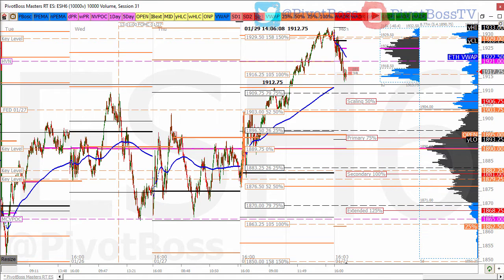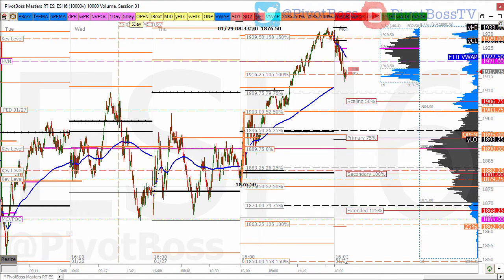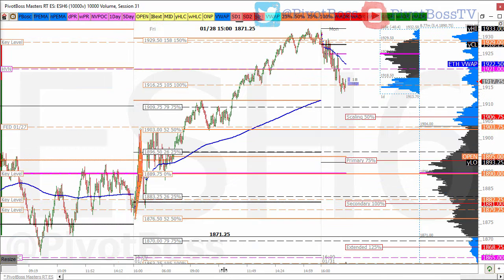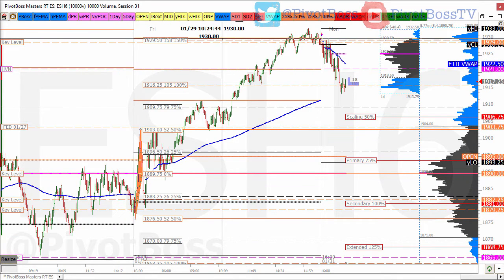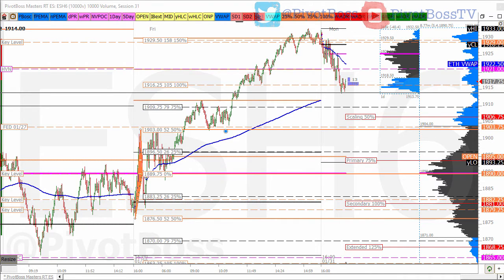So again, here is the key range we had from Friday's market, 1903 down to 1876 half. The 100% target was 1929 half. We reached that target. So now ideally what would happen is any pullback into the top of this range should be considered a defense area for a continuation higher. Failure to hold above 1903s could open up a return back toward 1876 and below.